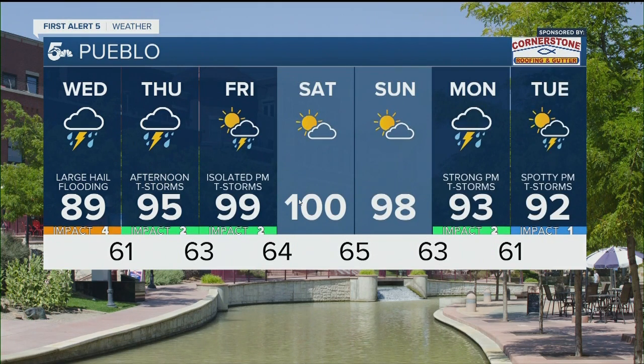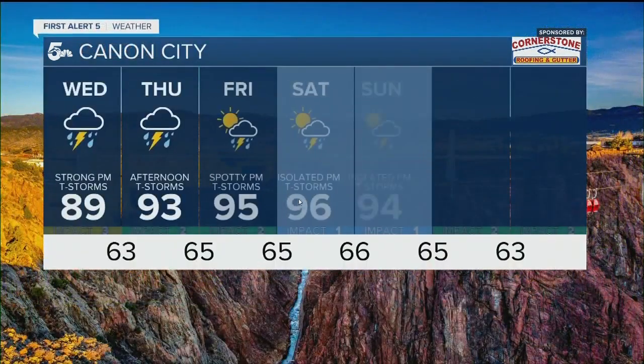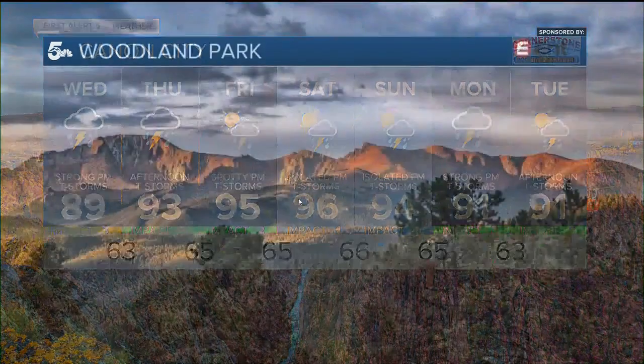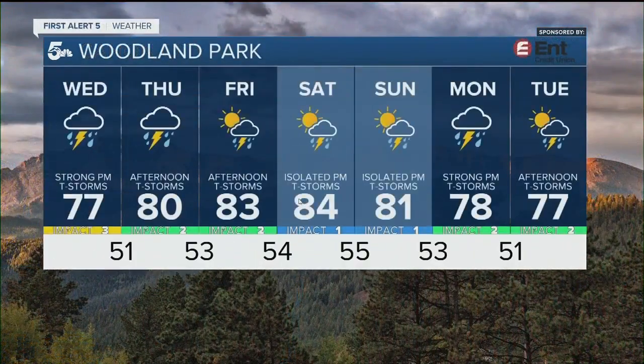And remember, Pueblo, we could get severe weather today. Large hail, flooding is our concern. Canon City, especially east, is where the storms are a little stronger, but we have to be careful today as we go through the storm forecast, a little weaker storms over the weekend. And Woodland Park, we very well could see a strong, maybe severe storm today. However, storm chances a little diminished over the weekend.